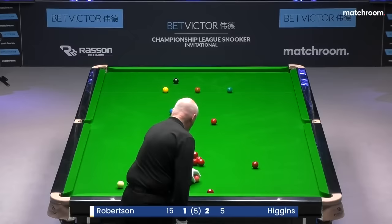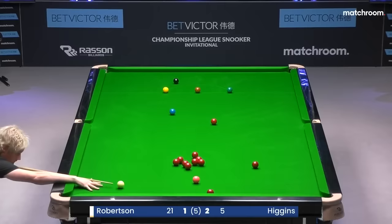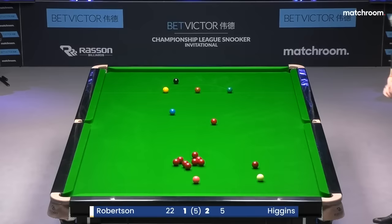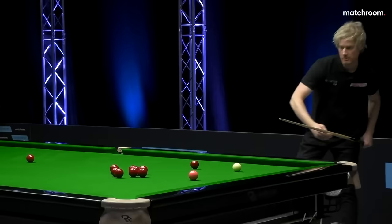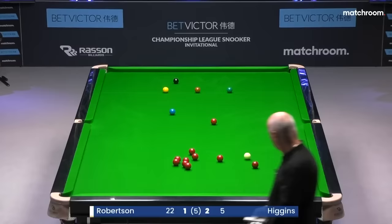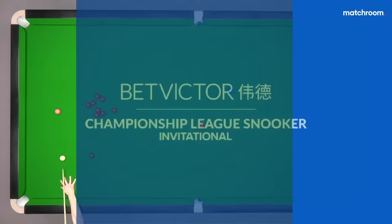Big shot coming up. 21. Because Robertson can't trickle this. Nicely, 22. Done. Yeah, very confidently played. Got to be careful going into the reds when he finally decides to. Doesn't want the pink spots to open up and then get covered up. Yeah, that's okay though. That's come out nice.